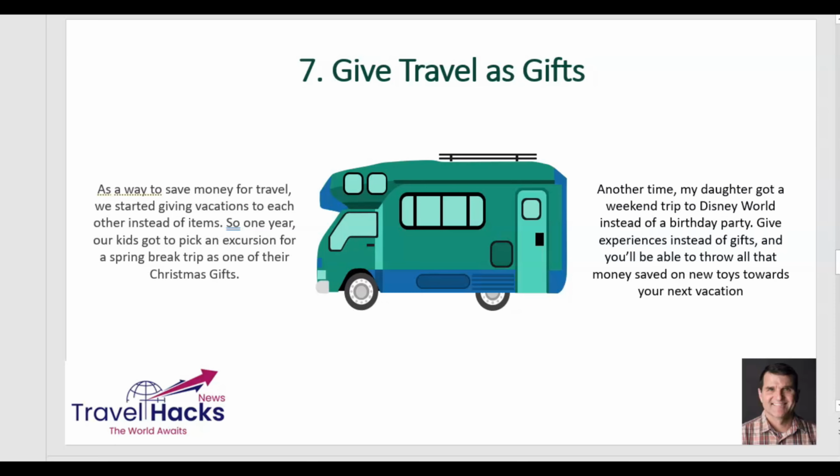Number 7, give travel as gifts. As a way to save money for travel, we started giving vacations to each other instead of items. So one year, our kids got to pick an excursion for a spring break trip as one of their Christmas gifts. Another time, my daughter got a weekend trip to Disney World instead of a birthday party. Give experiences instead of gifts, and you'll be able to put all that money saved on new toys toward your next dream vacation.